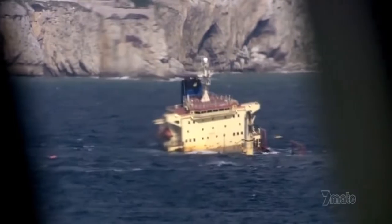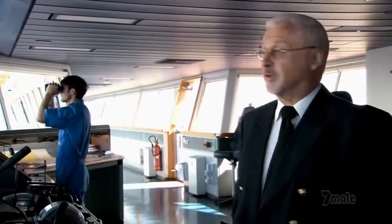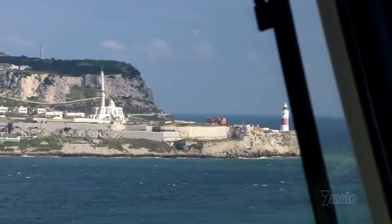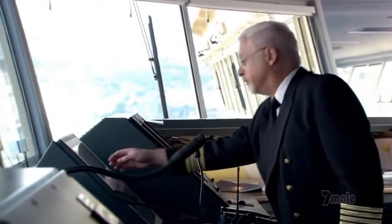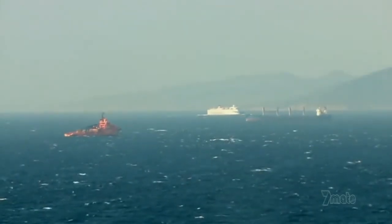I'll make it half ahead now. Half ahead. There's a really strong current around these waters, and you have to be careful when you approach the Gibraltar. Reduce to slow ahead. Slow ahead. Okay, helmsman, please take over the wheel now for heading 325. 325. Thank you. Traffic picks up.